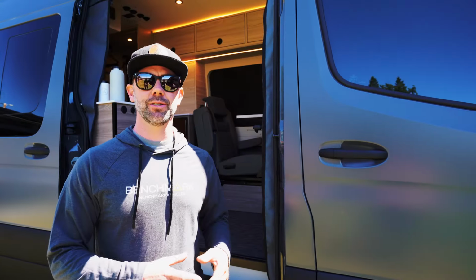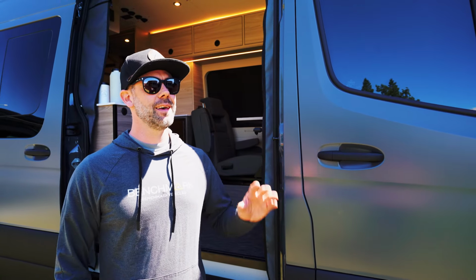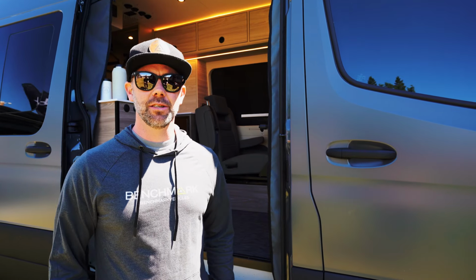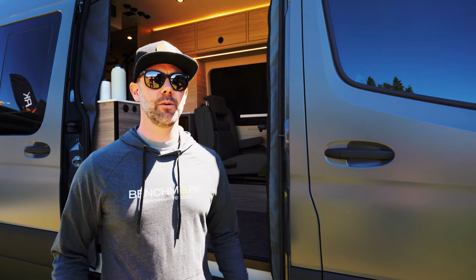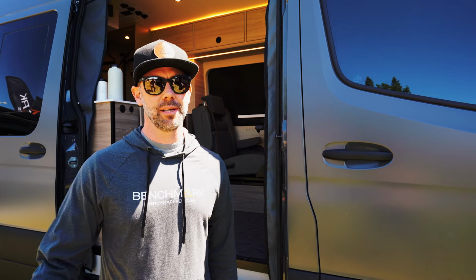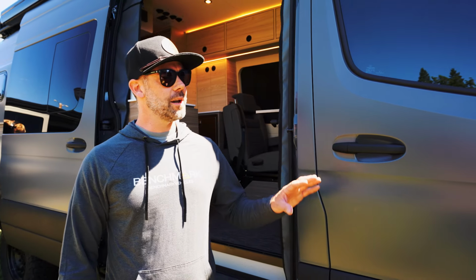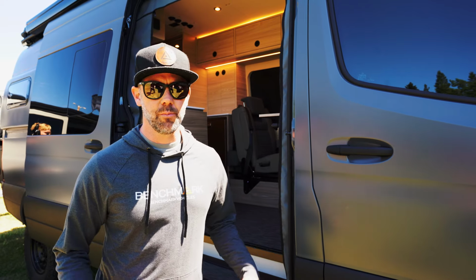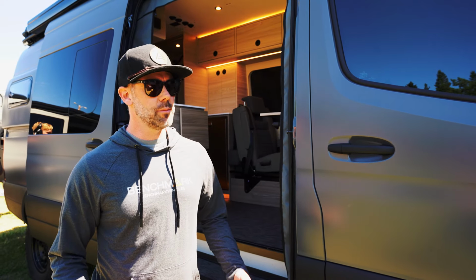Benchmark Vehicles number 100, sort of a milestone for us. When we first started working with this client, we had some really amazing discussions about what he needed for his family, what his uses are. Big mountain biker, big skier, lives in Colorado. Wanted a van that could handle all 4 seasons, handle variable terrain, be driven hard, and be completely reliable.